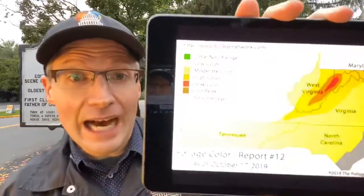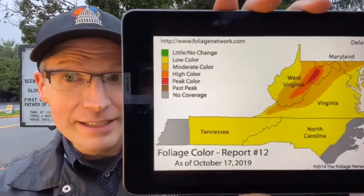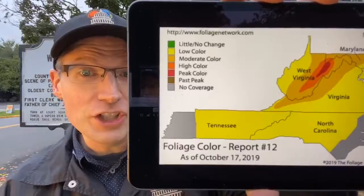And Kenny, Western Maryland, Frostburg, Garrett County, all had great color this weekend. Excellent. Let's look at that. You are closer to the higher color there in Garrett County and West Virginia. So excellent. That is where the color is right now, according to the Foliage Network.